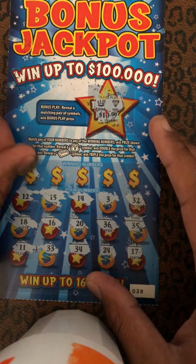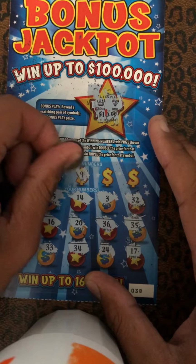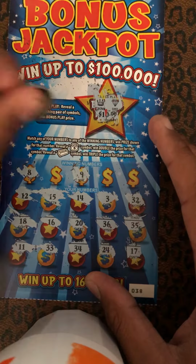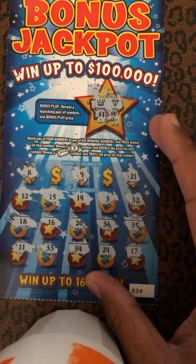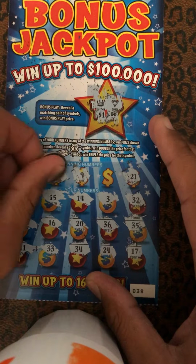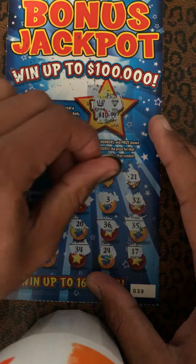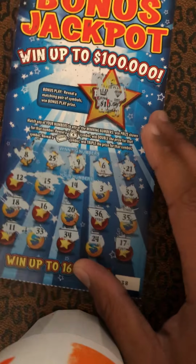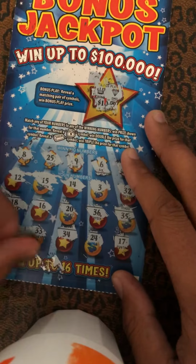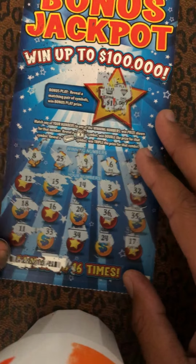Okay, no symbols. So we get a match. Oh, 8. No, 9. 21. What a bummer.